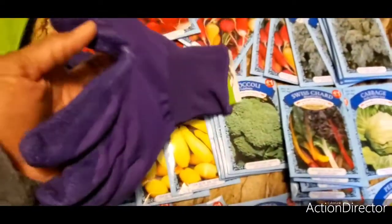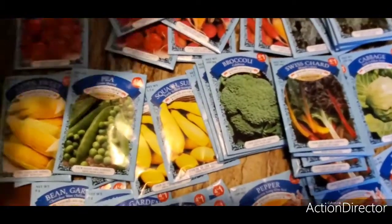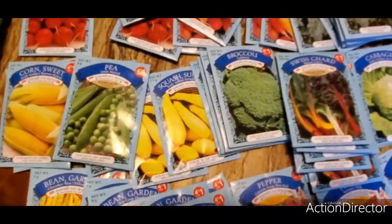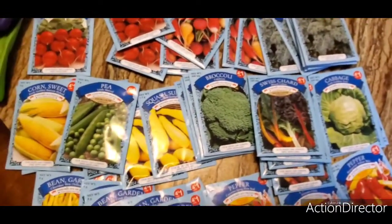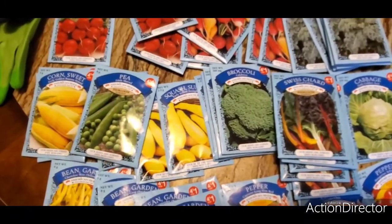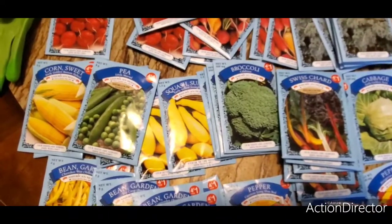And they have gloves. They have your gardening needs. Am I saying that right? So we've got some different gloves so that we can work without getting our hands totally soiled. So there you have it. Dollar Tree does have vegetable seeds. They have flower seeds too, but I didn't buy any flower seeds. I'm not good at planting flowers and growing them from seeds.